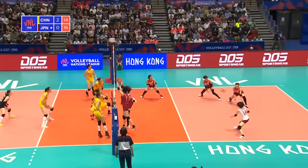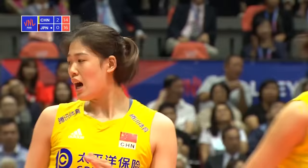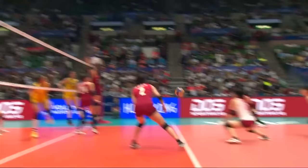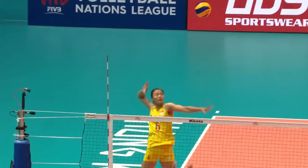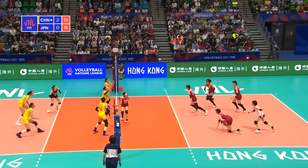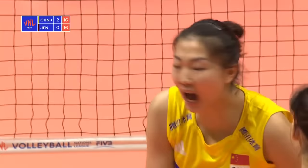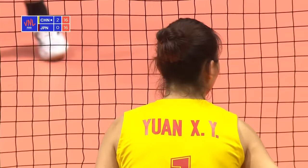Well, we could pick up on Lee. She's not had a great time of it since she's been on the floor, but a little change up on the set from Ding just goes on the reverse to Gong, who again cleverly finds the space. That was the big hit from Lee, but Kabata all over it. And then the variation, good enough to beat Kuroga. China are level in the business end of set three, and Japan are going to find it really tough from here.